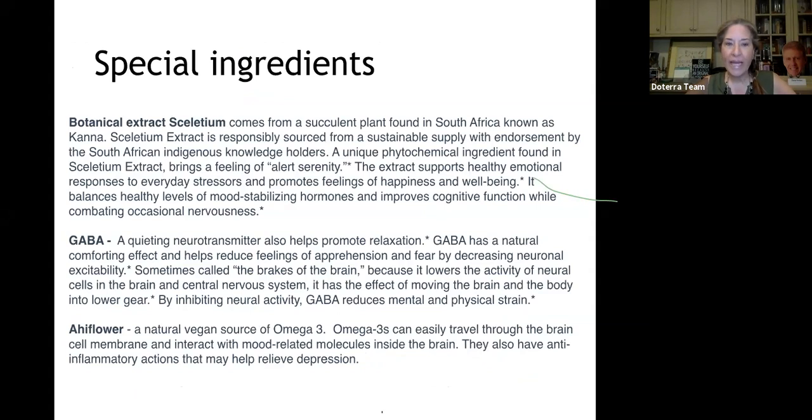Okay, so now I'm talking about the capsules first, and then we're going to talk about the oils. In the capsules, we have 3 special ingredients. We have a botanical extract called Scaledium, which comes from a succulent plant found in South Africa known as canna. Scaledium extract is responsibly sourced from a sustainable supply with endorsement by the South African indigenous knowledge holders.